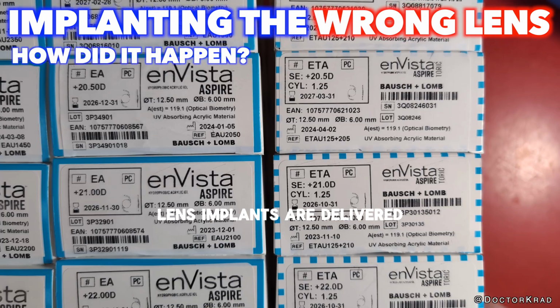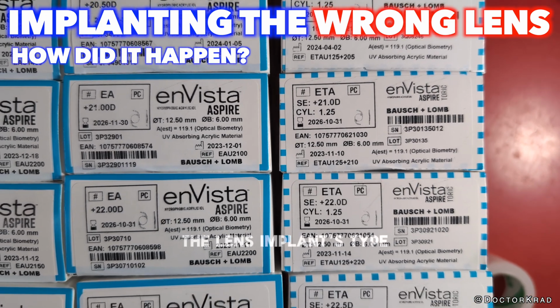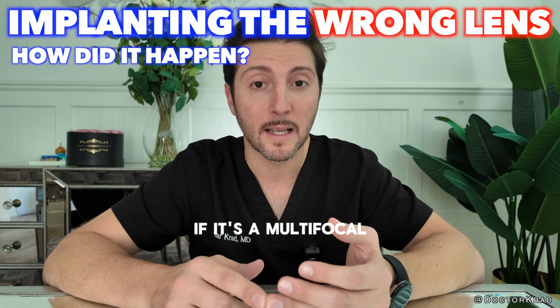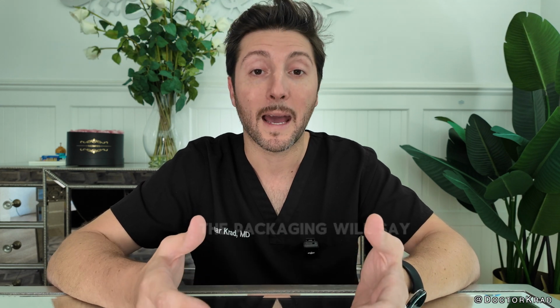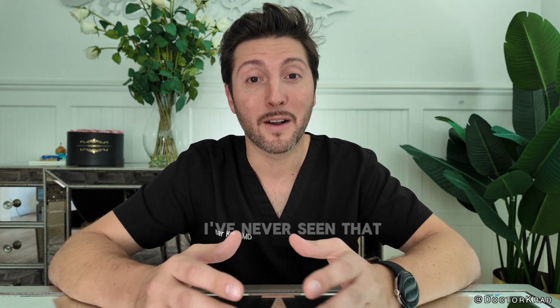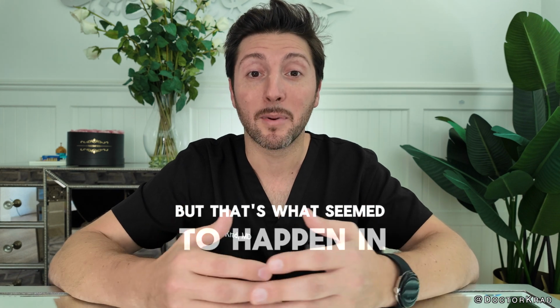Lens implants are delivered in packaging that displays the lens implant's type and power. If it's a monofocal lens, a multifocal lens, or a toric lens for astigmatism, the packaging will say so. But can a lens implant be packaged in the wrong box? In the 13 years that I've been in practice, I've never seen that before. But that's what seemed to happen in this case.